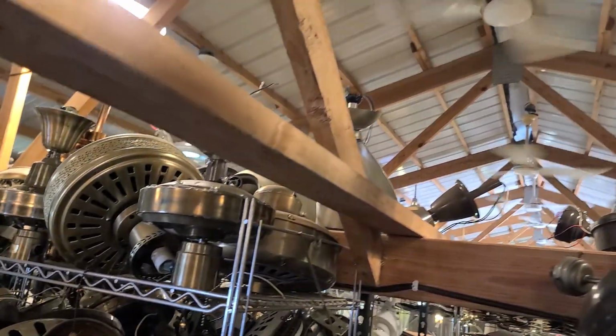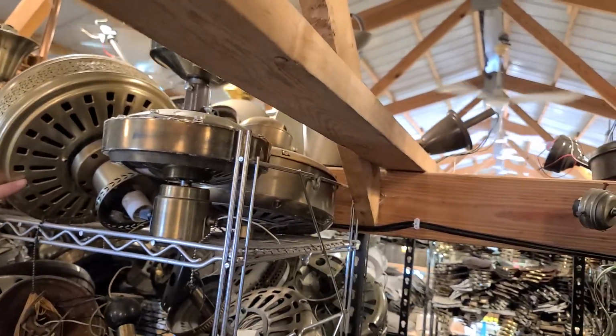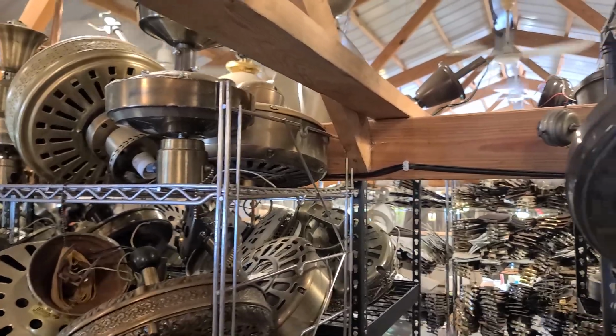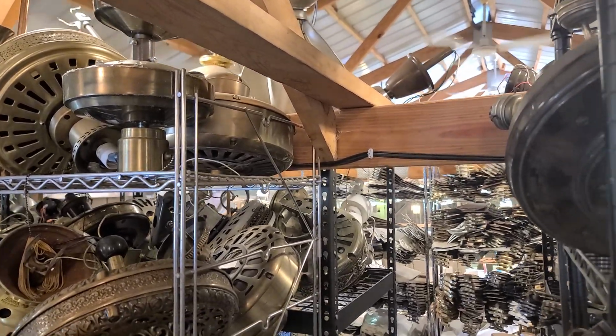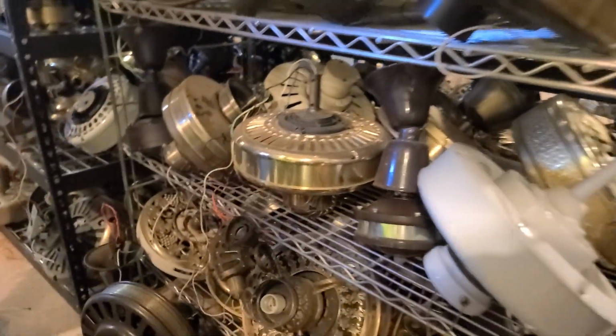Is that Charleston? No, I think that's an Old South. Yeah, it's a Fort. Charleston would have had narrower vents than that. That style of vents is the... Is that a Panama right there? I think that's a Panama. Yeah, that's a Panama. Nice, there you go.